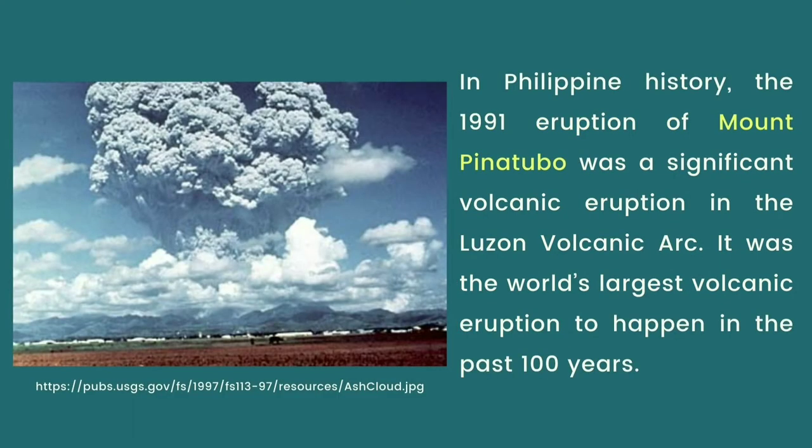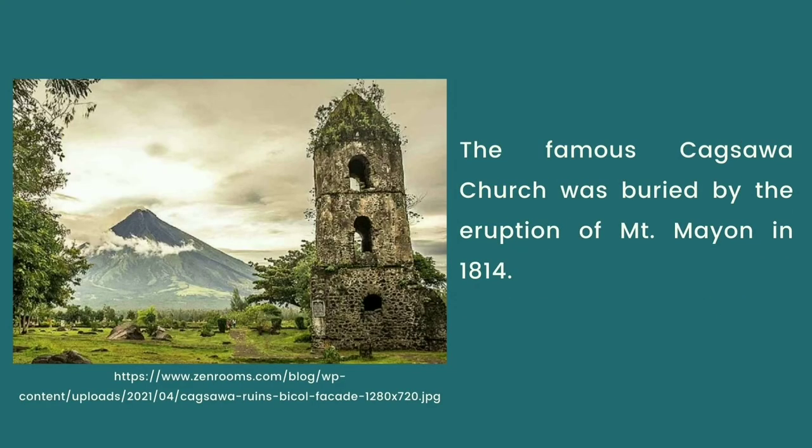In Philippine history, the 1991 eruption of Mount Pinatubo was a significant volcanic eruption in the Luzon volcanic arc. It was the world's largest volcanic eruption to happen in the past 100 years. The famous Cagsawa Church was buried by the eruption of Mount Mayon in 1814.